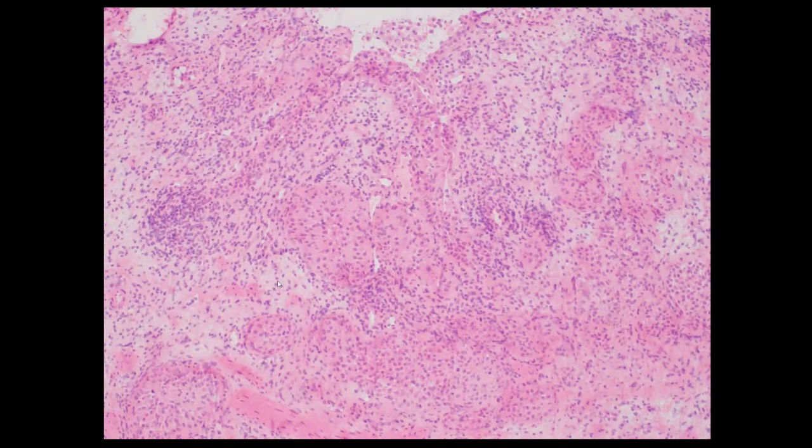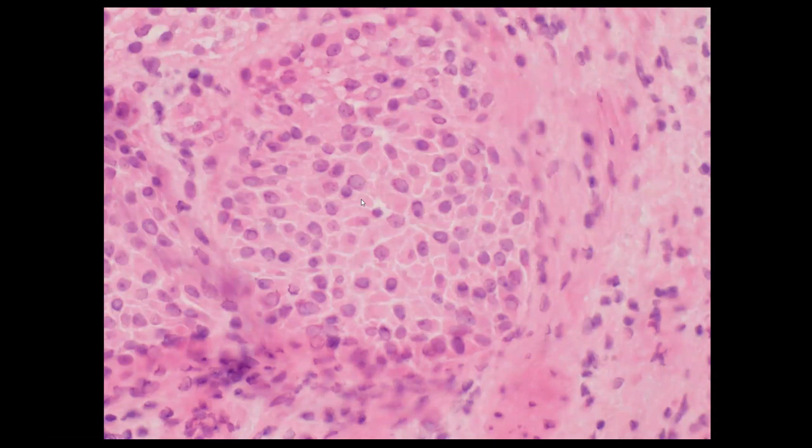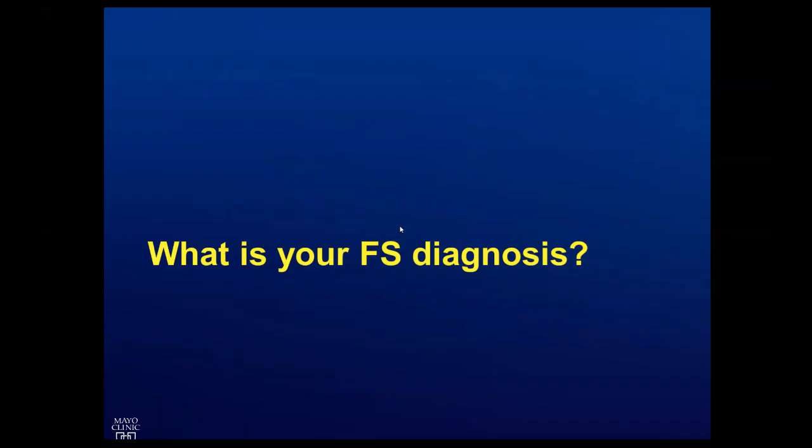So you see these very incised nests. They have abundant cytoplasm. The cells are very uniform. So not very obviously malignant or anything. And again, a closer look, low N/C ratio. So what do you think this margin is?